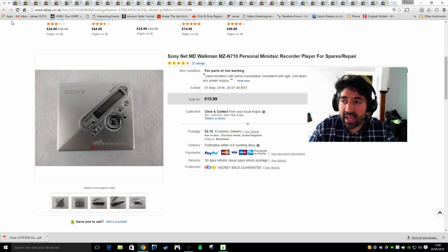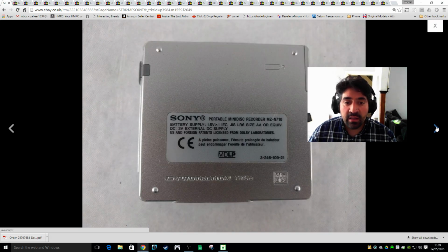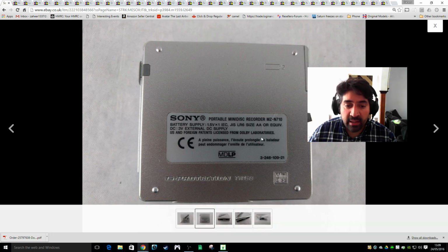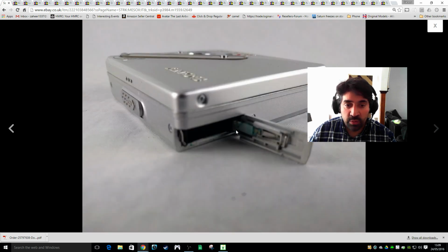This is a Sony NetMD mini disc player. I sold this as for spares or repair. Unfortunately, this is the one which uses a gum stick battery. So if you're out and you're looking at Sony mini disc players, some of them you'll be lucky and be able to use an AA battery inside the machine. In this particular case, this machine has a slot for a gum stick battery, which is like these thin rechargeable batteries, which should have gone in there. And I didn't have that, unfortunately, which is a bit of a shame.